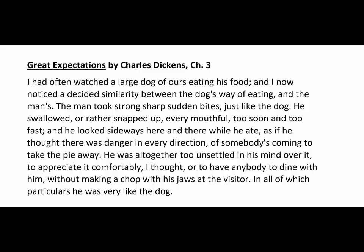He was altogether too unsettled in his mind over it to appreciate it comfortably, I thought, or to have anybody to dine with him without making a chop with his jaws at the visitor. In all of which particulars, he was very like the dog.